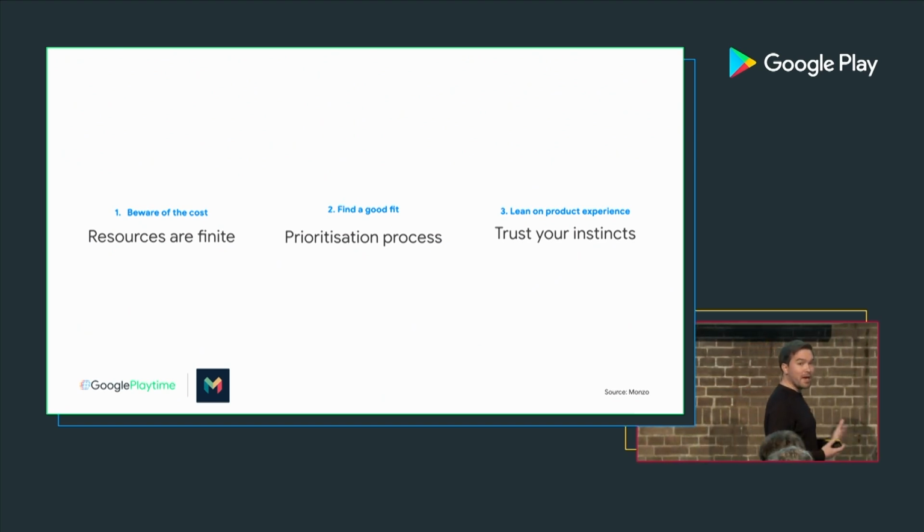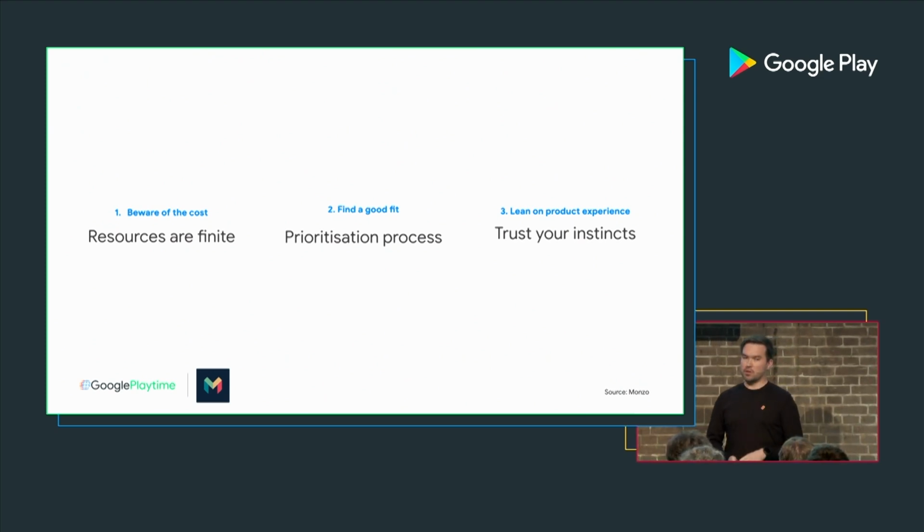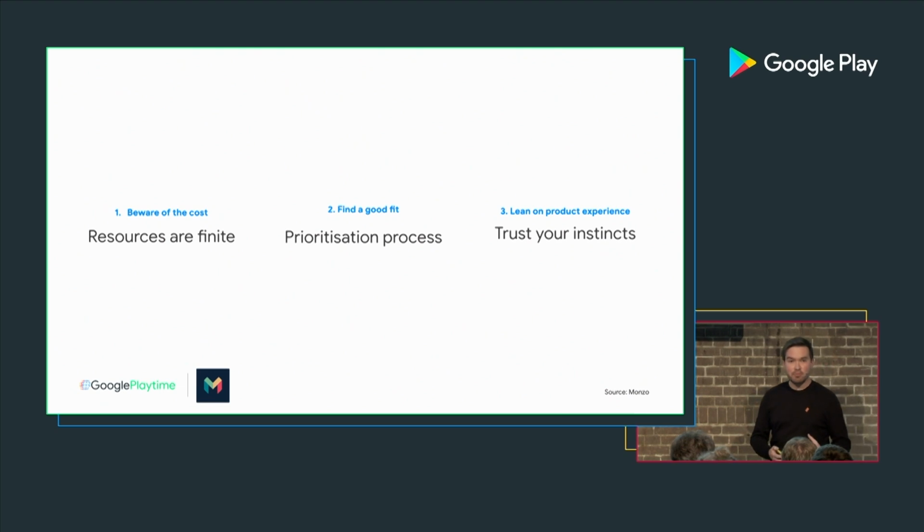And finally, not everything needs to be A/B tested. Sometimes you can use different types of research, but you can also use your own product instincts. And you will not always get it right. Sometimes you'll get it wrong, which is also a great opportunity for you to fine-tune your product intuition.